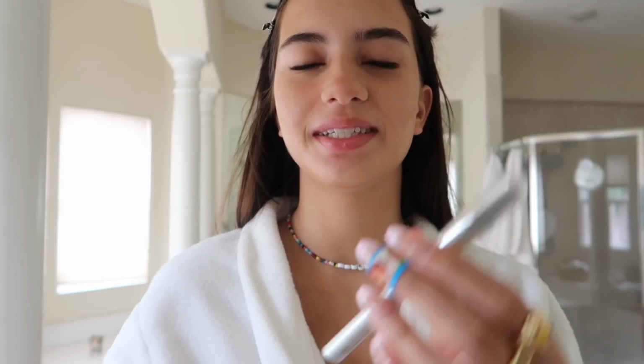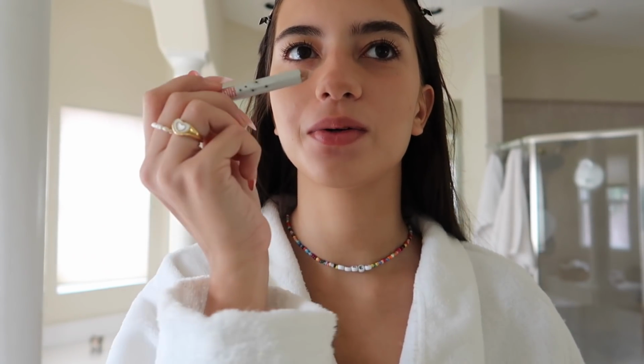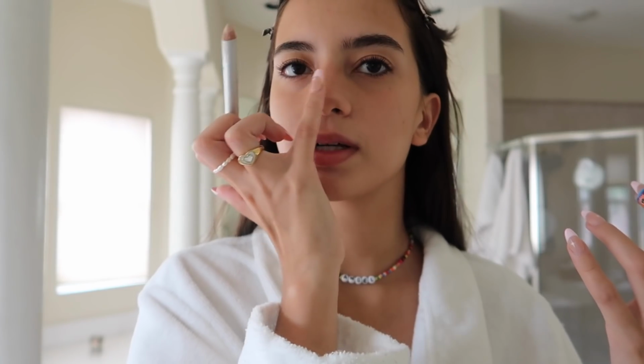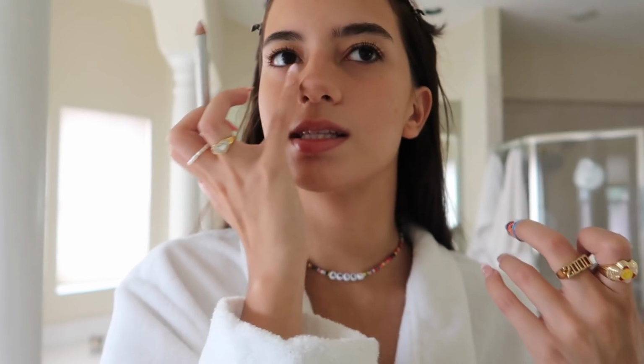And then what I'm gonna use is the Highbrow from Benefit, but I don't use it on my brows, I use it on my nose, and I kind of make like a line like this. Kind of brings the definition to my nose back instead of all bronzer.